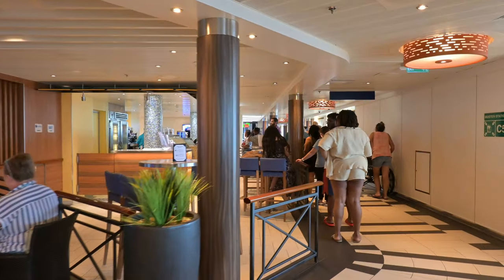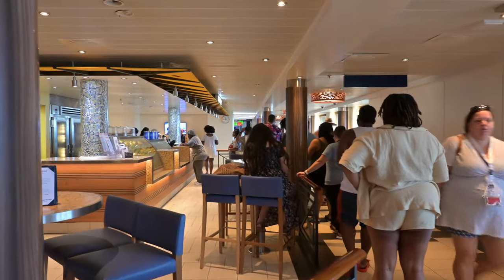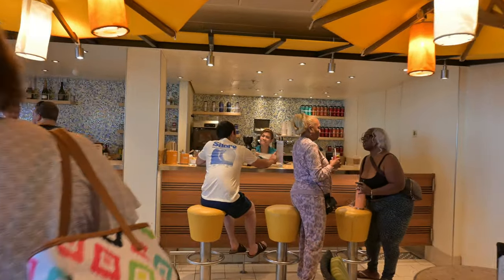Okay, so we wanted Java Blue. Here's the line for Java Blue. It's a good sized line. But pro tip, if you just spin around here, this bar back here has an espresso machine. And there you go. Boop.